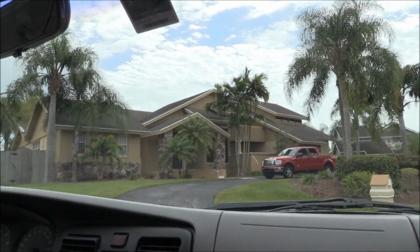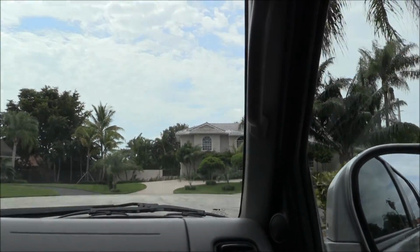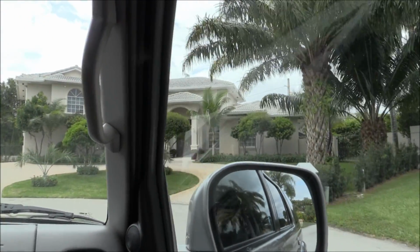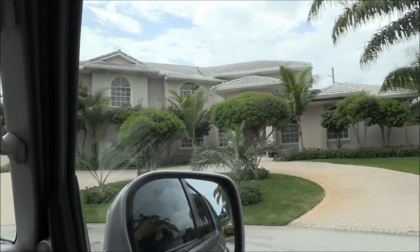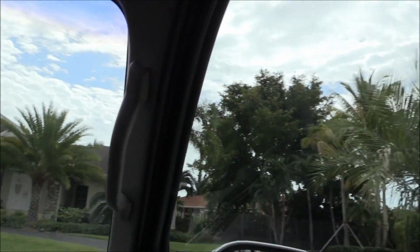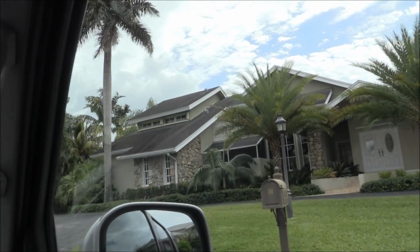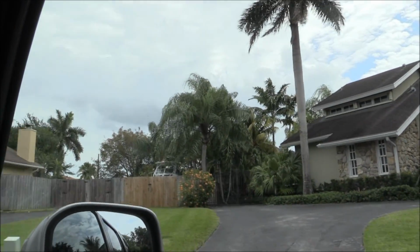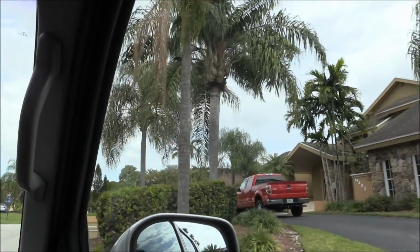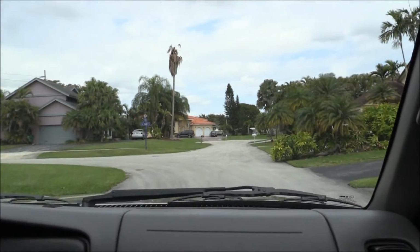Got a couple little cul-de-sacs here in the Landings. Impressive home here on the right. Neutral colors, tiled roof, nicely landscaped. Minimum 500,000, probably closer to 600,000. This is where the Landings meets Flamingo Gardens. A lot of cul-de-sacs here, and more recent construction than much of Palmetto Bay Village. Very nice neighborhood.